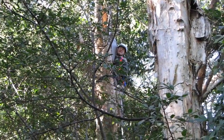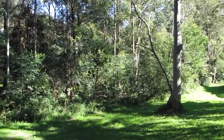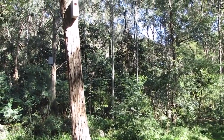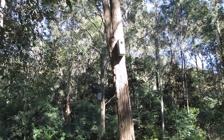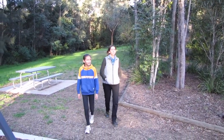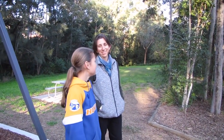Nesting boxes were installed within the stratified vegetation and also in more open areas, offering opportunities for different species of birds to occupy the boxes. I wonder what'll live in there and whether they'll have babies.